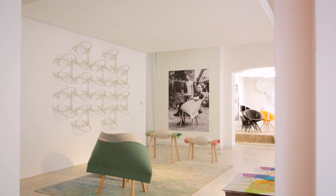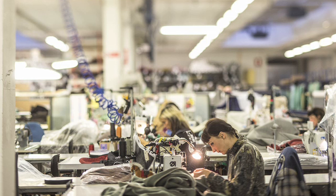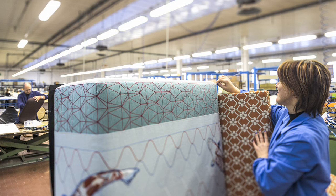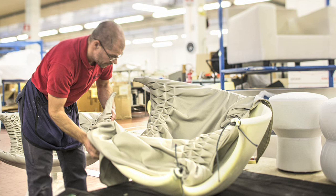I think what's really special about Moroso is that nowadays you have lots of companies that are more like editors, where they just collect designers that they like and they make products and fund production elsewhere. Whereas Moroso is really making stuff. You go there and you see material and you can touch. It's not just an office with computers. They have facilities, they have people who work there. You have the know-how, they have heritage in making upholstery.